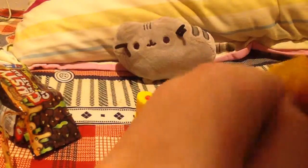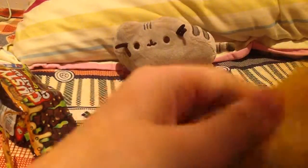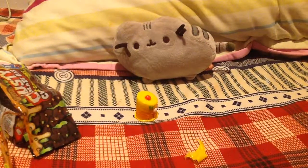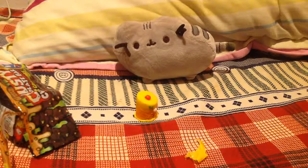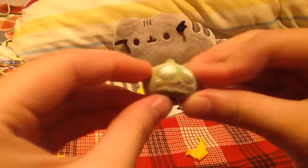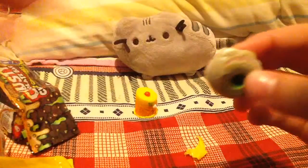Okay. Next one. Let's open this one up. Cannot open these up. Wait. Just wait. There we go. Then we have, oh, so fuzzy. Look at this. It looks like an onion. I think it is an onion.